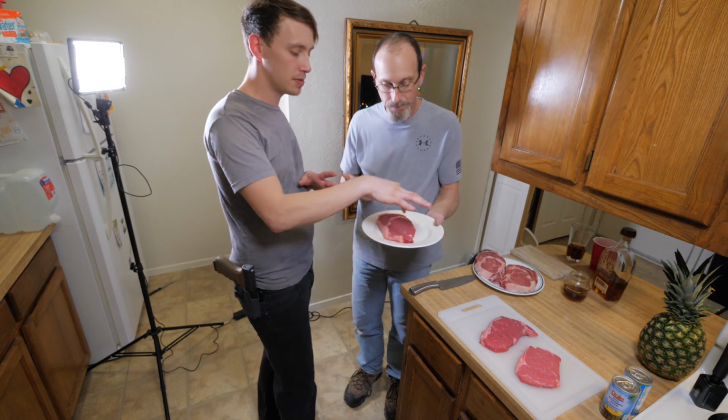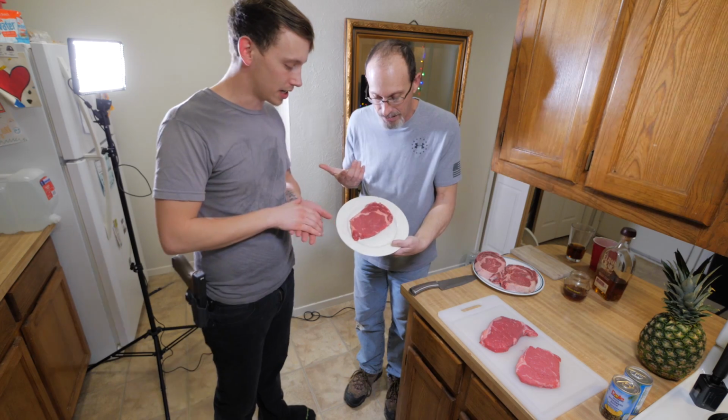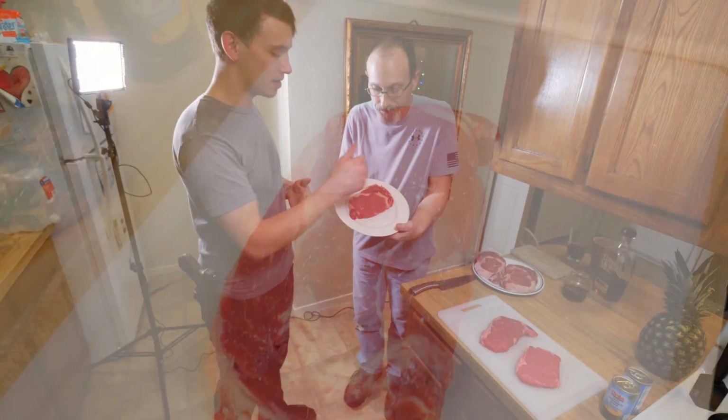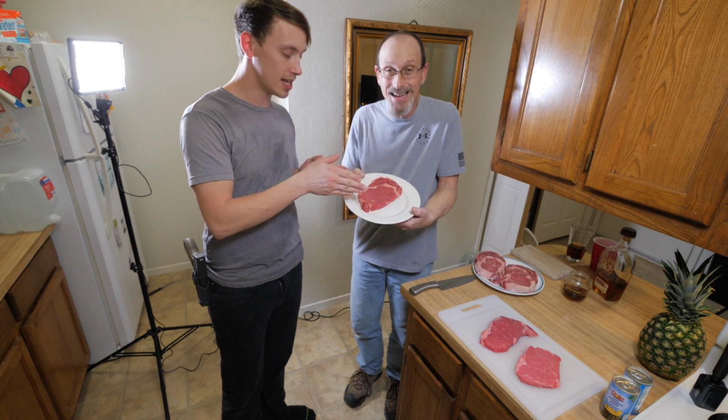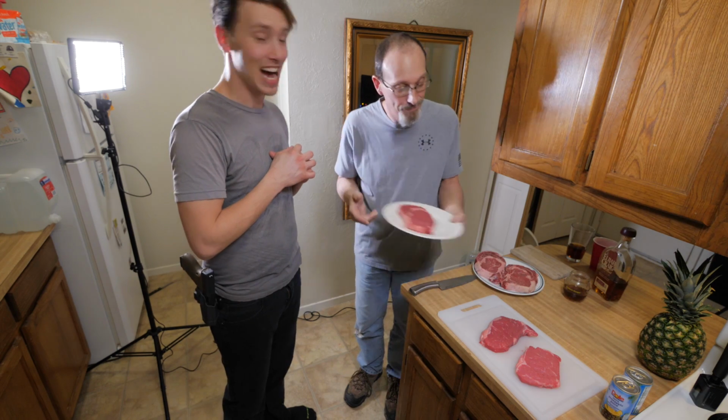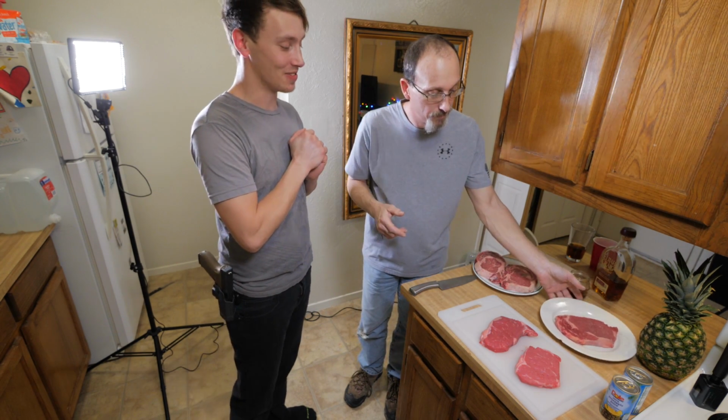Surprisingly, there's not as much marbling as I thought there would be. It's just meat, so I feel like it's gonna be pretty tough. We're gonna marinate it as is and see if we can't make this a little better than what it is. I think it's gonna for sure make it a lot better.